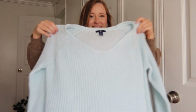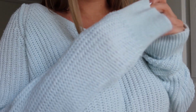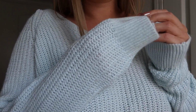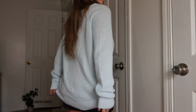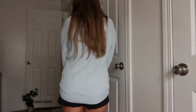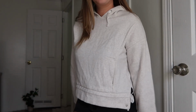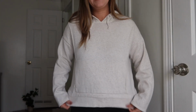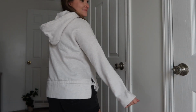It's a blue one. I love it. It's from Gap and it's so freaking cute. I believe it was $5, but it's in perfect condition. I love the length on it as well. And then the last piece is a hoodie from Fabletics. Also only $5. I was so excited to find that one because buying Fabletics full price is not cheap. So I was really excited about that.